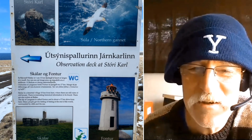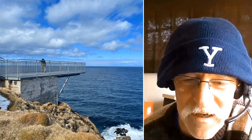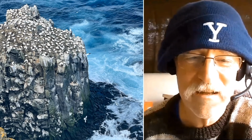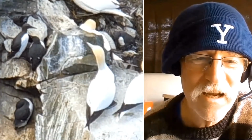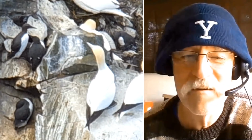So here's the picture about the gannet colony. And this is this observing platform. You can actually see some of the gannets flying around out here. But this is what they look like on this rock that they live on. And I got a close up here. And this actually shows some Brünnich's guillemots that were also sitting there with the gannets.